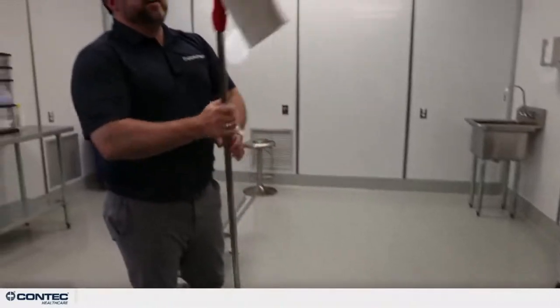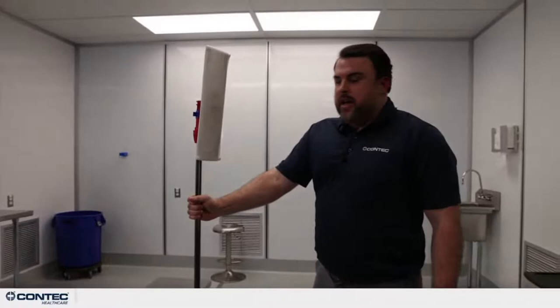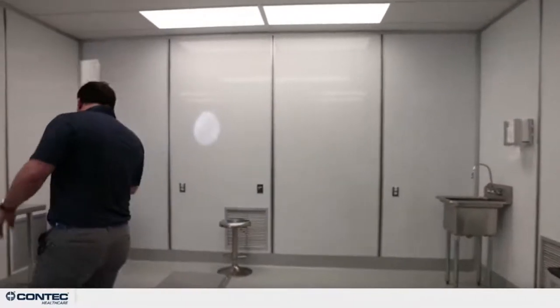Anyways, as you can see, synthetic virgin microfiber is gonna do a great job of visually seeing what you're picking up. So surface compatibility is extremely important in the clean room setting. Guys, y'all have anything to add? No, I think it's good.